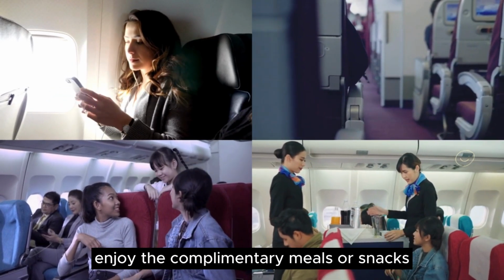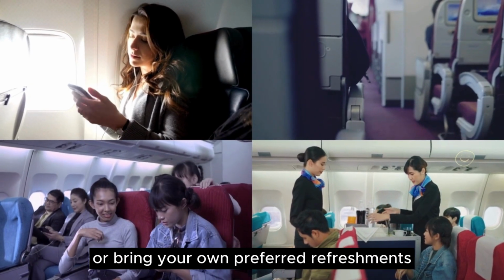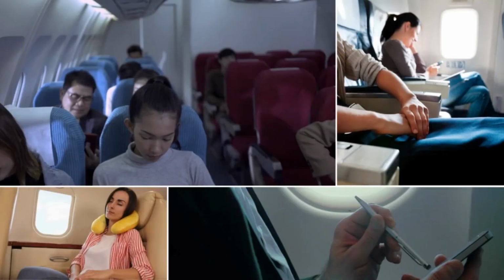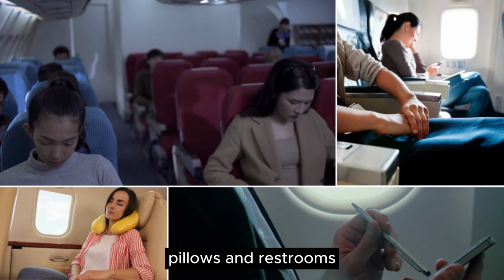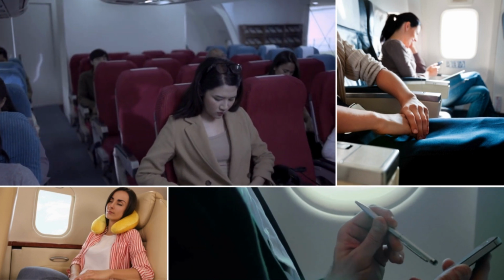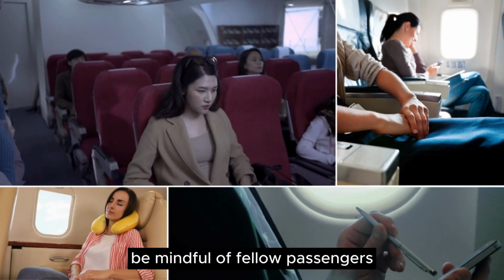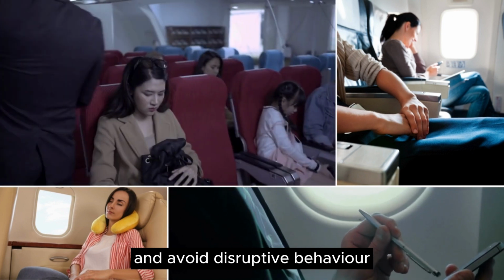Enjoy the complimentary meals or snacks provided by the airline, or bring your own preferred refreshments. Utilize the aircraft's amenities such as blankets, pillows, and restrooms to enhance your comfort during the flight. Be mindful of fellow passengers, maintain a moderate noise level, and avoid disruptive behavior.